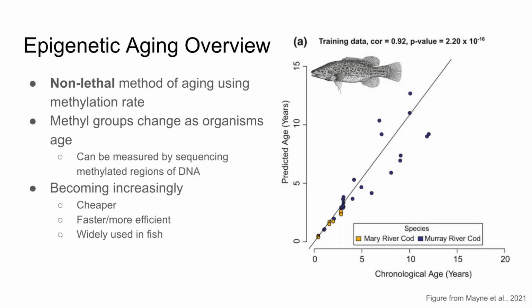For example, the right image here is from a paper which used pre-existing markers in the genome to create an epigenetic clock for two species of river cod. We hope to use pre-existing markers like shown in this study, which can drastically reduce both the time and cost for this type of work.